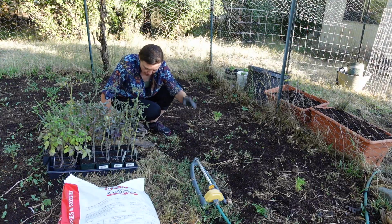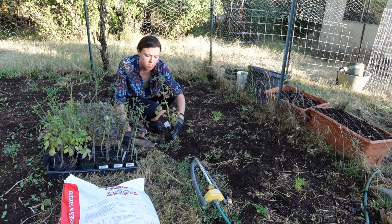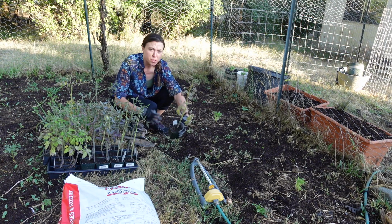Well, I thought I was done planting tomatoes, but then we had to toss a bunch of tomatoes at work because they're too old and didn't sell, and they had some cool varieties that I don't have. So I'm going to go ahead and plant them. I'm just going to have my tomatoes overplanted.